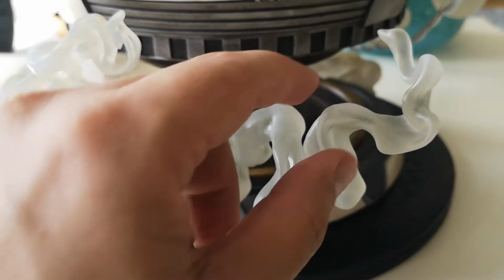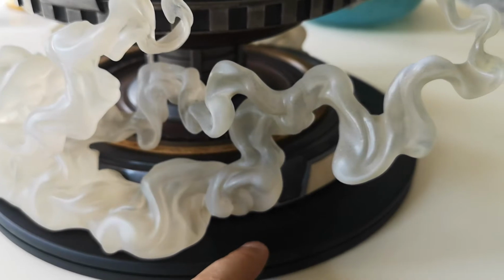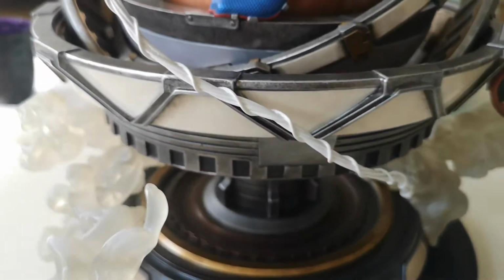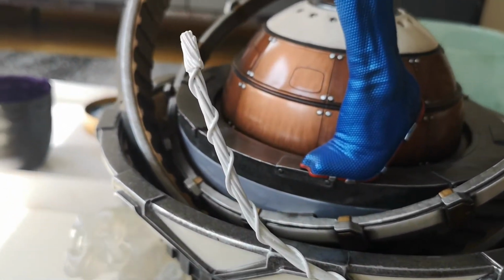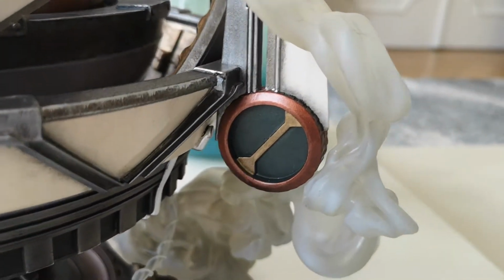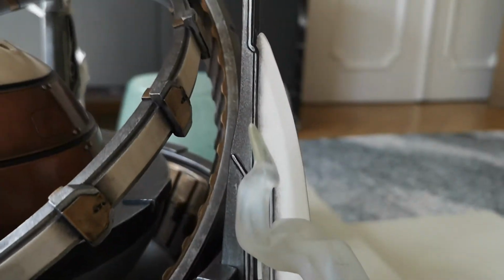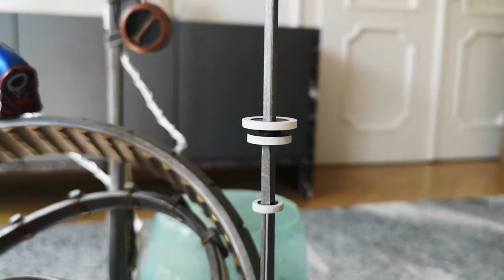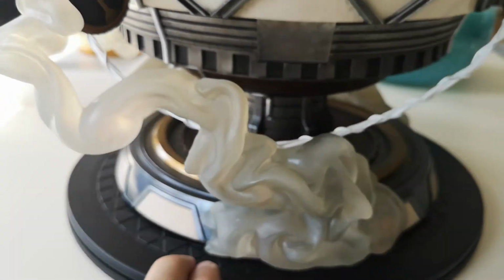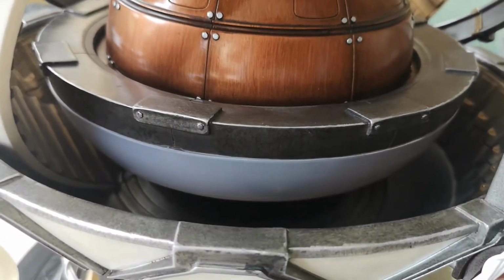So you have to be careful, but they're pretty stiff, so don't have any worries that they will break. This webbing part here, as I said, is a flexible plastic material. Looks pretty good. And then the antennas also have the same color scheme: blacks, golds, copper, whites, and metallic. They look really good. So overall, I would say a very, very cool base.